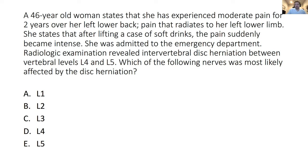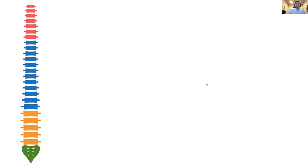Right, so y'all have been doing your Gray's questions. Good. So basically we're asking what nerve is compromised at this point if you have some sort of herniation at L4, L5. Well, we know if we're in the lumbar region, it's the lower of the two. So let's break this down.